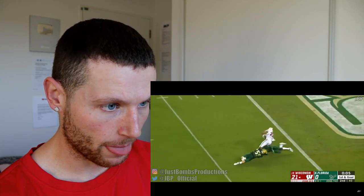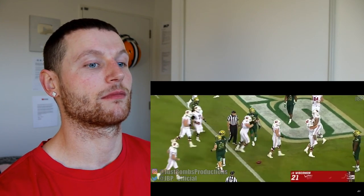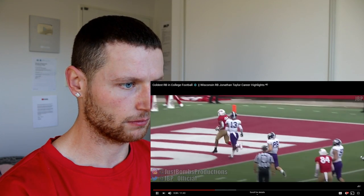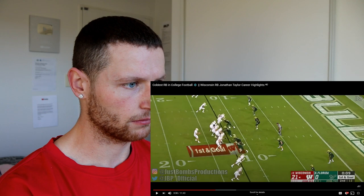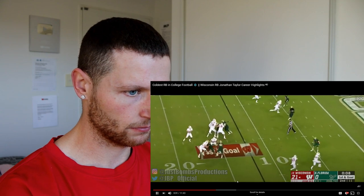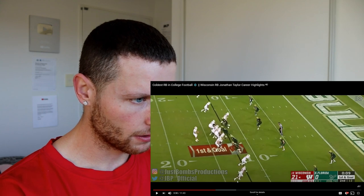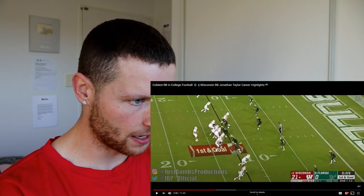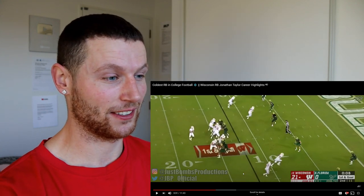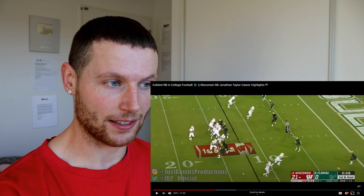Okay, we've got a reception here. And a receiving touchdown. Where was he lining up? There he is. He's lining up as a slot receiver. No, he's not. Where is he? There he is. So he's lining up as a receiver. We've got five receivers on the 15-yard line. It's not going to be easy to mark, is it?